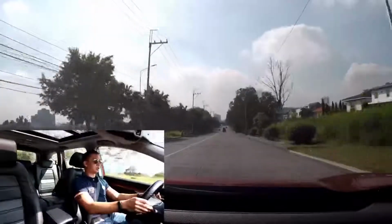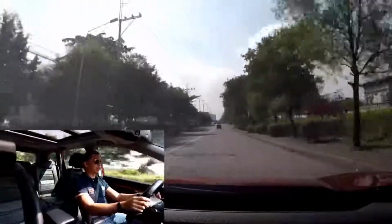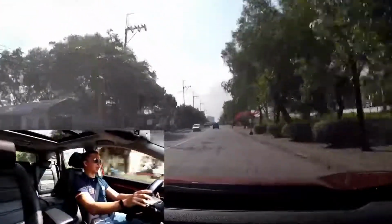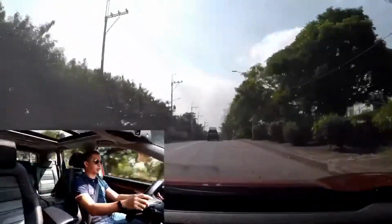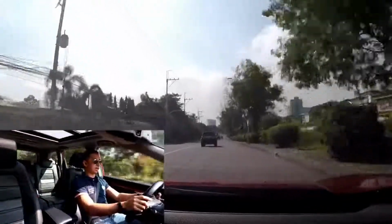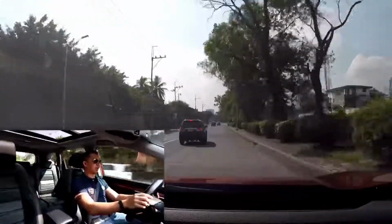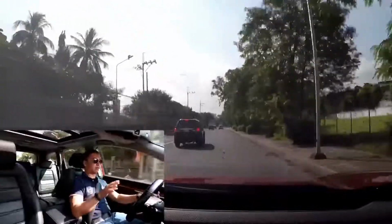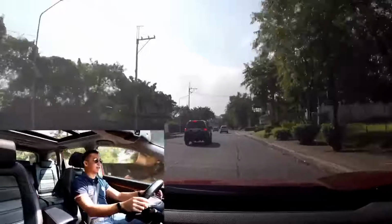And it is quite responsive. I've seen some reviews saying that sport mode isn't that responsive. Well, guess what? It is responsive, and with your paddle shifters, there's really no delay. Let's try downshifting. There is no delay at all, and you can really use the entire rev range of this diesel engine all the way up to the red line of 4,500 RPM.